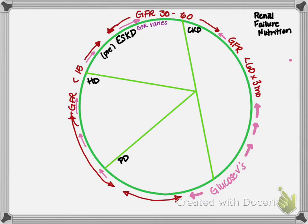So your diabetic might need less insulin. But there is an altered carbohydrate metabolism because the insulin depends on the kidneys for excretion.